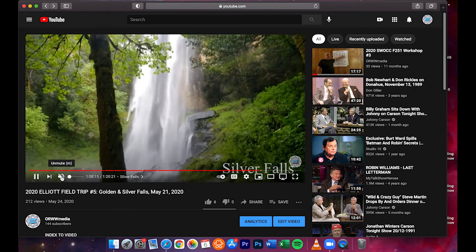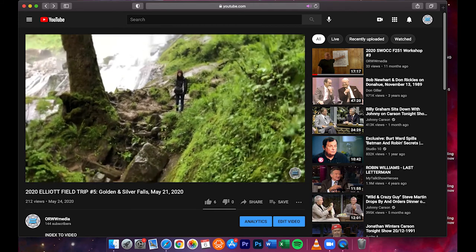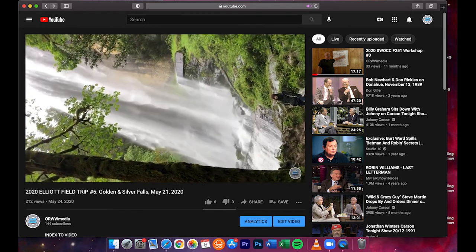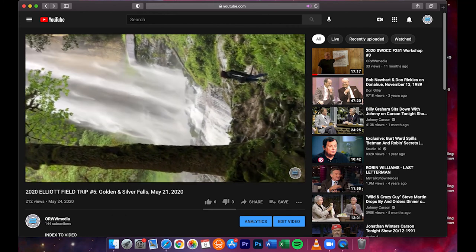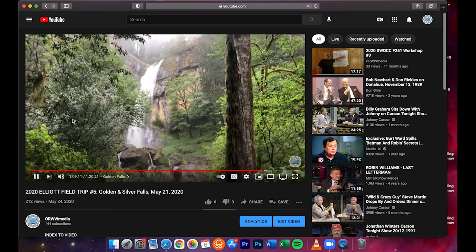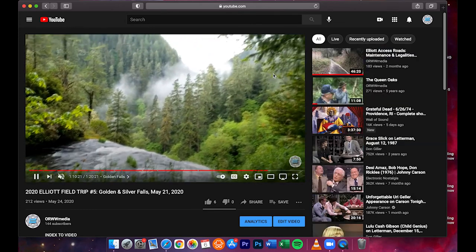Here's a sequence of photos showing how big the waterfall is. The human scale. Golden Falls. Lead drift comes over a rock precipice right here, and the Old County Road goes to the top. And ending with Golden Falls. That's the end of field trip number 5.